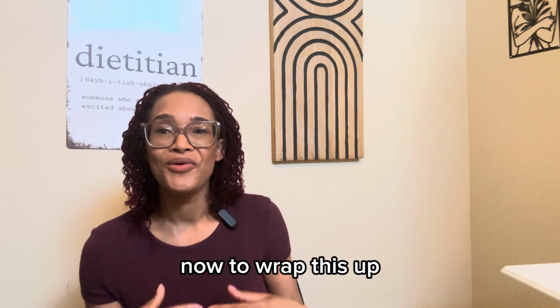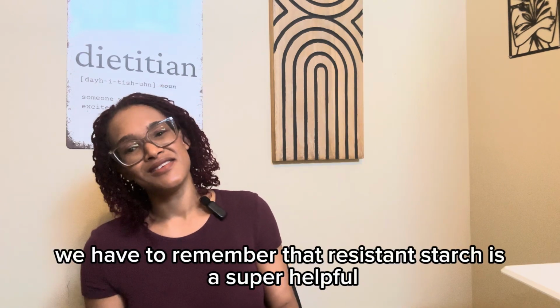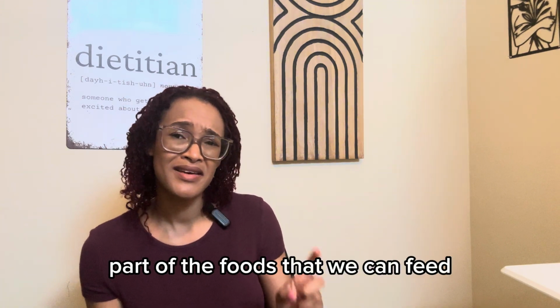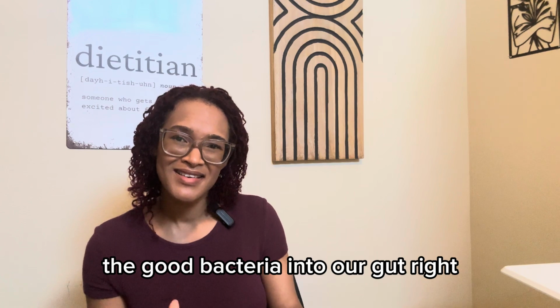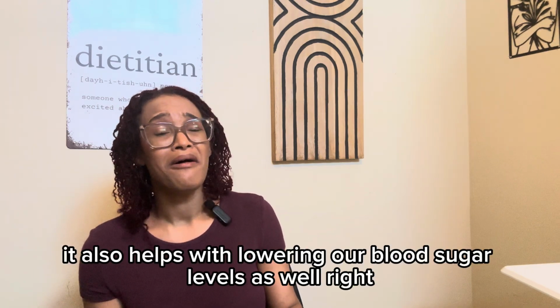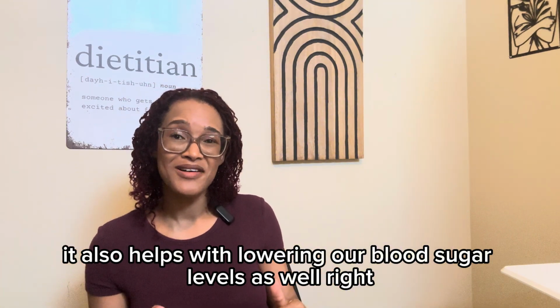Now, to wrap this up, we have to remember that resistant starch is a super helpful part of the foods that we can use to feed the good bacteria in our gut, right? It keeps that belly happy. It also helps with lowering our blood sugar levels as well, right?